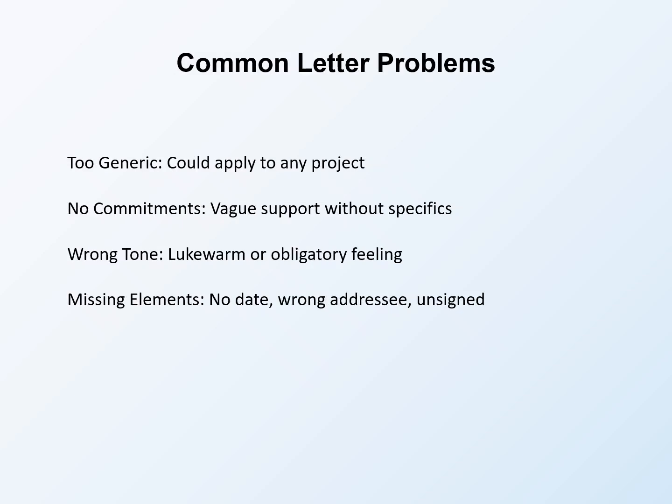Common letter problems undermine what should strengthen proposals. Recognizing these problems helps you prevent them. Generic language that could describe any project suggests the writer does not really know or care about your specific work. Avoid template letters with blanks filled in. Each letter should demonstrate specific familiarity with your project.